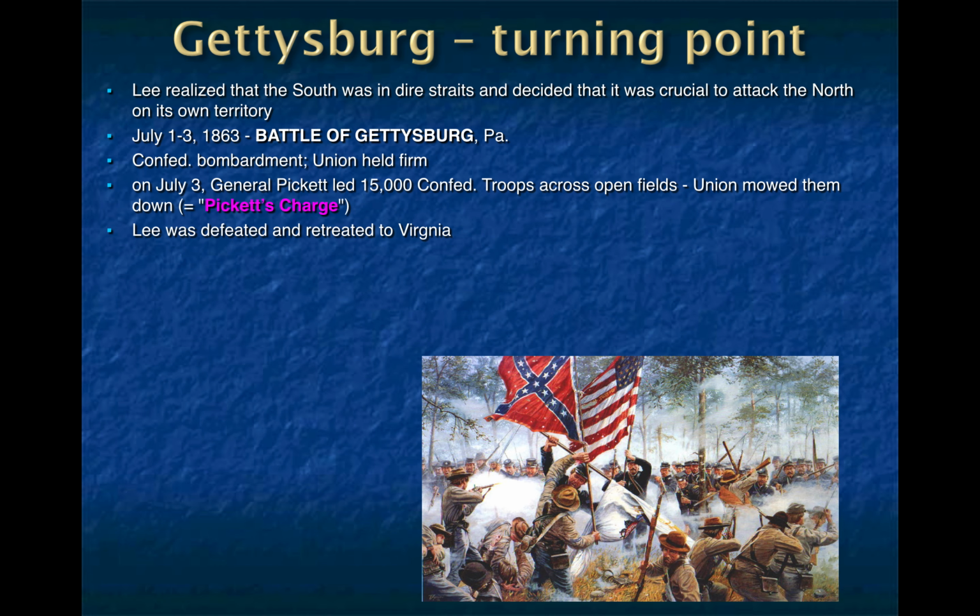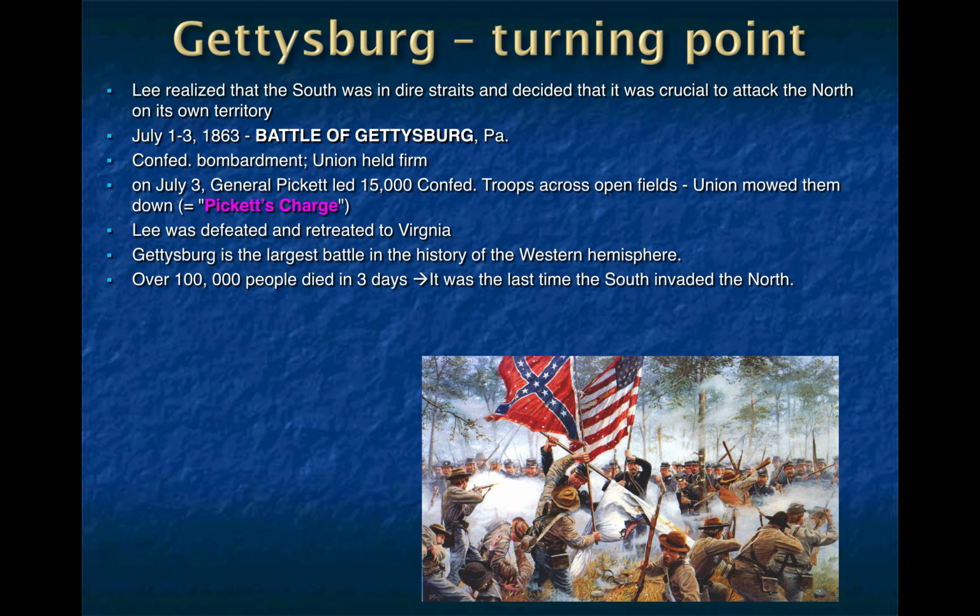Everybody who died in the Civil War was an American. Whether you're North or South, all the casualties are American casualties. Still the most casualties in a war to this day, the Civil War. Okay, largest battle in the history of the Western Hemisphere, Gettysburg. Over 100,000 people died in 3 days. That's crazy. And this is the last time the South attempted to invade the North. And once again, it spelled the beginning of the end.